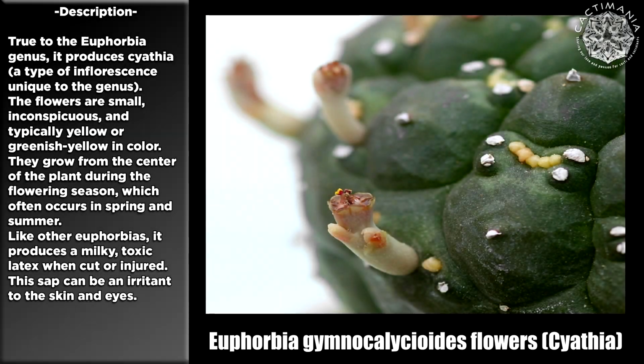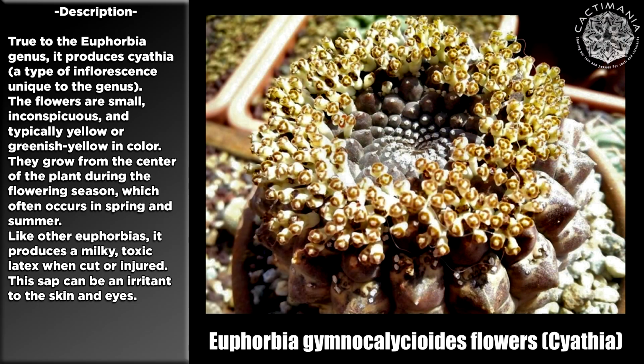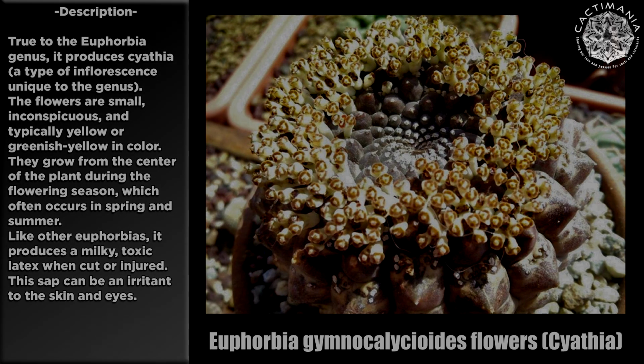True to the Euphorbia genus, it produces cyathia, a type of inflorescence unique to the genus. The flowers are small, inconspicuous, and typically yellow or greenish-yellow in color. They grow from the center of the plant during the flowering season, which often occurs in spring and summer. Like other euphorbias, it produces a milky, toxic latex when cut or injured. This sap can be an irritant to the skin and eyes.